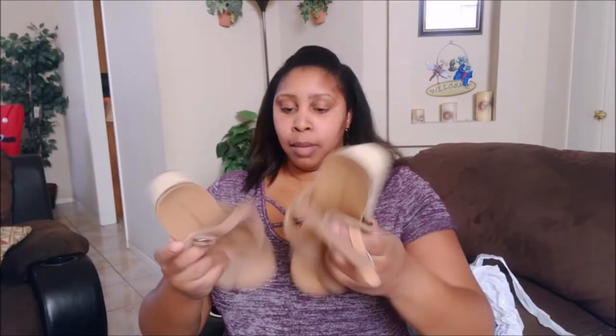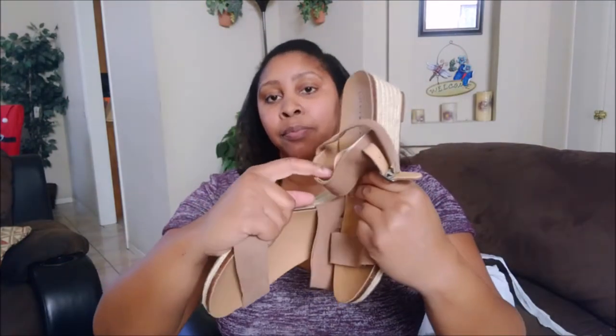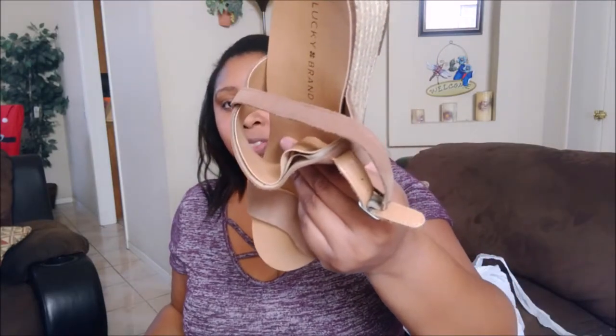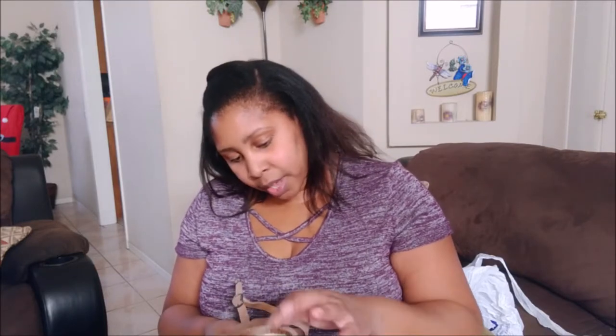Oh, nope. I got these Lucky Brand sandals. Has some wear, I guess it's split right there, but they are still in really good shape, and whoever had them didn't really wear them, so I don't know why, because they're really cute, and these are in a size 10. I tried to wear them, has some wear. I just gotta clean them up a little bit, but I do have faith that they will sell. So guys, that's the end of my haul.